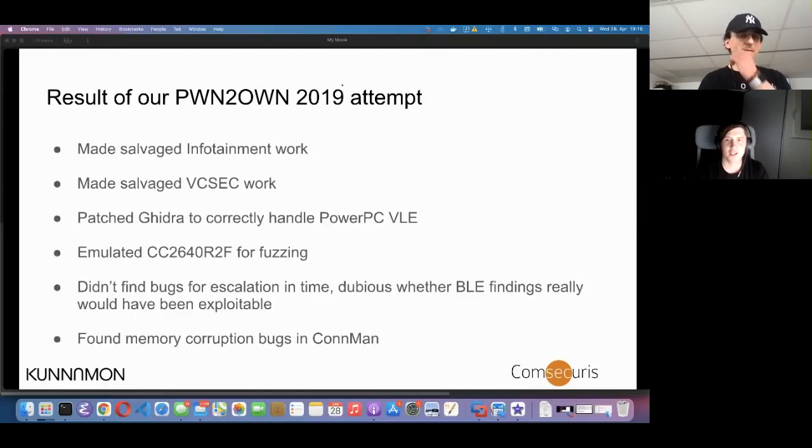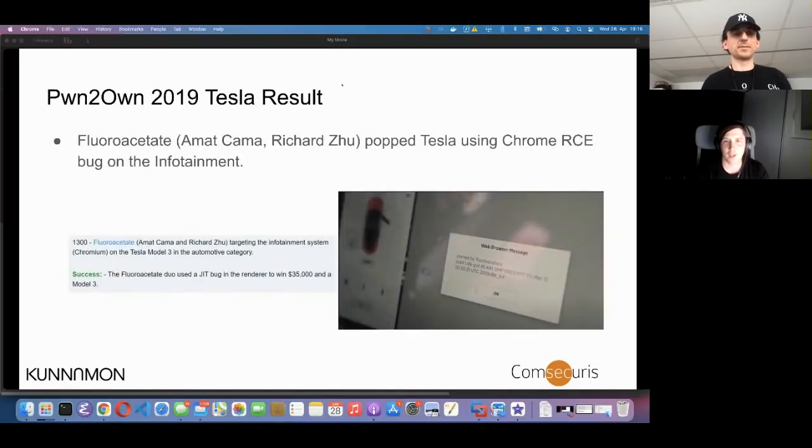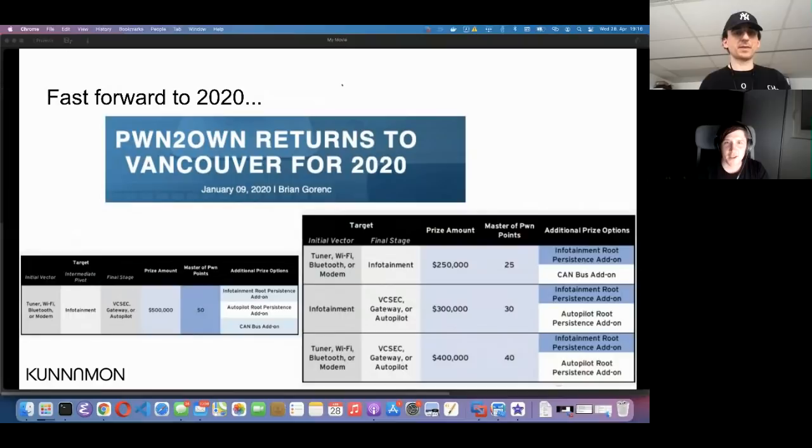In 2019, Ghidra was just released, and there were some bugs handling the VLE side. Also, we emulated the Bluetooth firmware from the VCSec for fuzzing. But we didn't find bugs in time, though we found some bugs in Connman. In the end, Team Fluoroacetate, Amat Cama and Richard Zhu, popped the Tesla using a Chrome RCE bug on the infotainment. And that was the end of the story from our 2019 attempt.